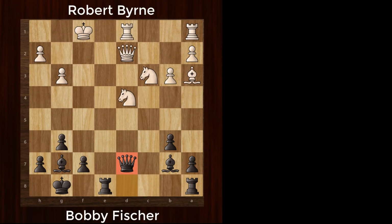The commentators weren't too surprised. They believed that Fischer was down a piece without adequate compensation, and hence they were explaining to the live audience that Bobby Fischer had resigned and lost the game. But later, they were shocked when they came to know that it was actually Robert Byrne who had resigned the game. Funny story. Anyway, coming back to this game, why did Byrne actually resign?